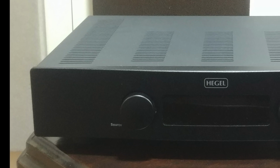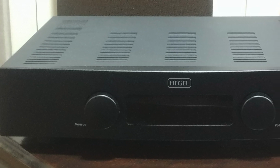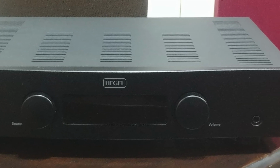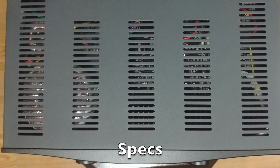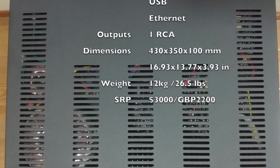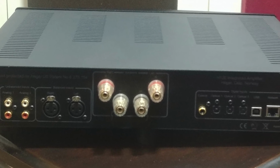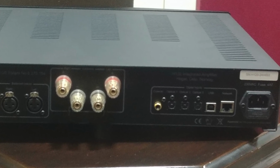Here we have the Hegel H120. Doesn't seem too special and has that minimalistic aesthetic with an input knob on the left and the volume on the right. Basic display in the center and a decent headphone jack near the volume. There's a standby toggle switch at the bottom center, but it switches on automatically if you use the streamer. Lots of slots up top to help dissipate the heat and works quite well as it barely gets warm even after listening all day. At the back, you have a line output, 2 analog inputs, 1 balanced, and then the binding post. Then digital inputs and Ethernet, which is your only way of connecting this to your network as it doesn't have Wi-Fi.